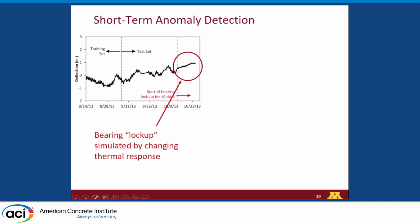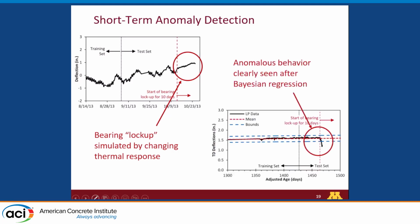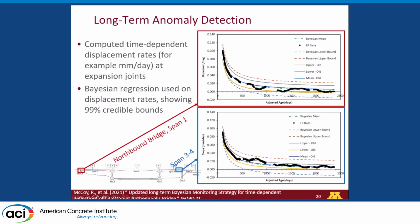And it can at least see simulated problems. We didn't have any actual problems in the bridge, which was nice. But here we simulated a problem of bearing lockup by just changing its thermal response for about 10 days. This is just a zoom in of the last 100 days or so. It clearly shoots off when you change that thermal response in that region. So we're pretty happy with that.